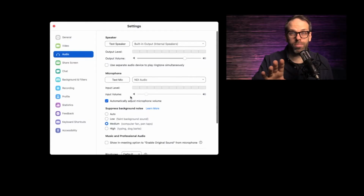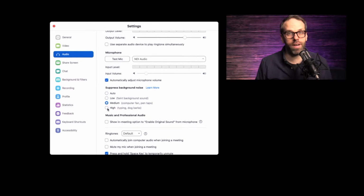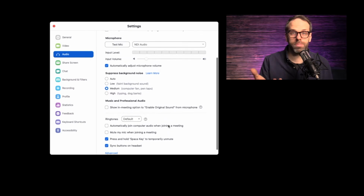Next, go into the Zoom audio settings and make sure you've enabled the suppress background noise option to the best option for your environment. I work in a studio space near other businesses, so I choose medium, but you may want to play with it to find what works best for you.